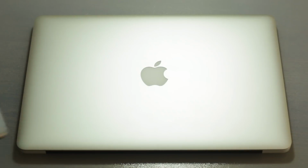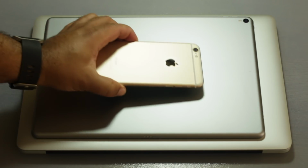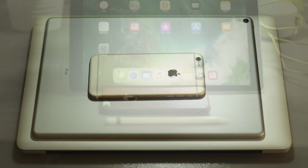So if you take a look here, you can see that I have the 15-inch MacBook Pro, the 12.9 inch iPad Pro, and my iPhone 6 Plus. So clearly I enjoy my content as big as possible. And if that's you, then maybe this is something you'll want to purchase.